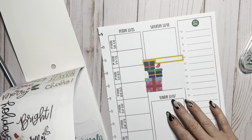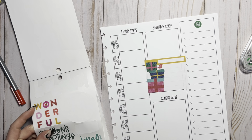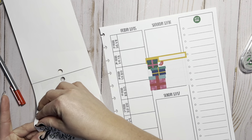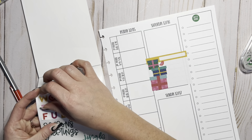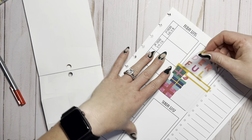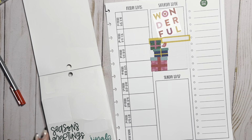Okay. So this day I'm actually judging at a competition later in the day. I'm gonna put this wonderful sticker over the top of this. Okay. Make it a little sideways, cute. Okay.